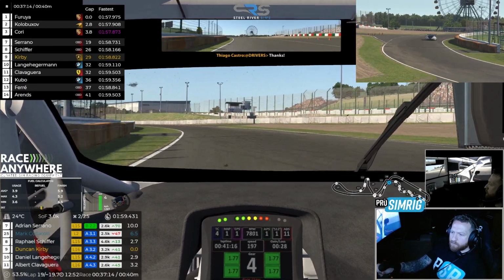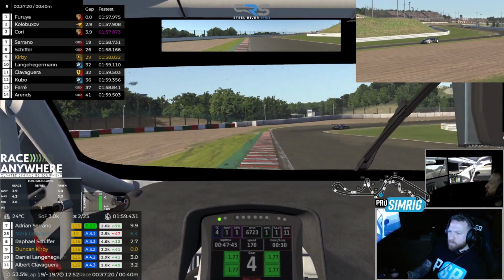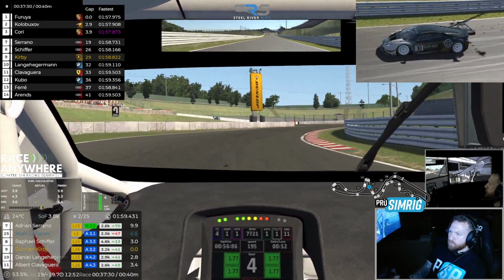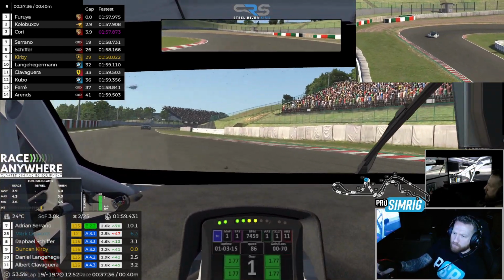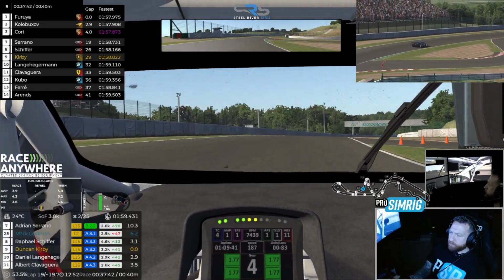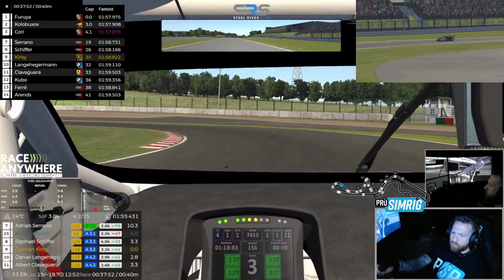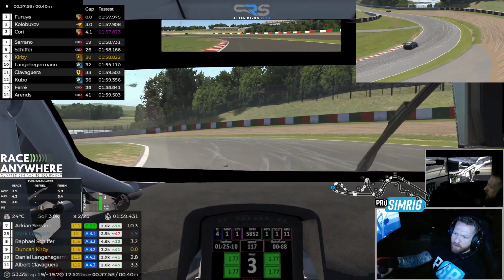Track temperature is increasing. It's now 24 Celsius. So it looks like we've overfueled by a lap. So I'll have to have a look at this because we've been doing this quite a lot lately. It all started at Miami when I was using Race Lab and ran out of fuel.